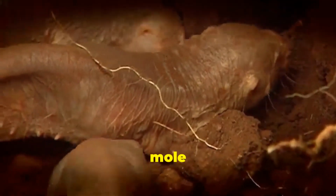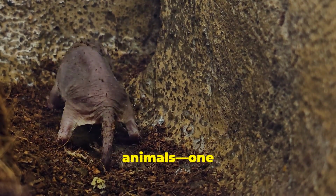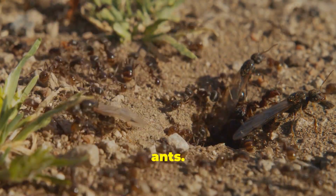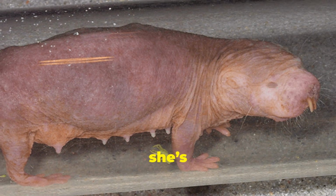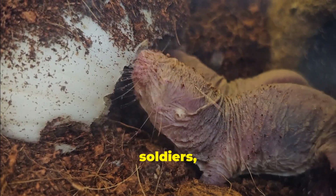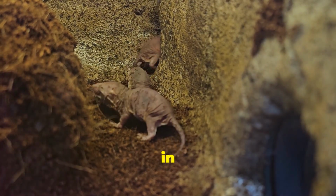Let's talk about how these mole rats run their underground empire. Naked mole rats are eusocial animals, one of the only mammals to have this kind of social structure. That means they live in highly organized colonies with a queen, just like bees or ants. In each colony, which can have up to 300 members, there's one queen who does all the breeding, and she's one tough ruler. The other females don't get to mate. They're all busy being workers, soldiers, or tunnel diggers. The queen even releases hormones to keep everyone else in line.